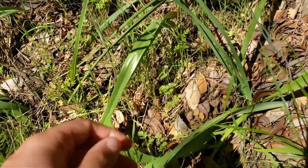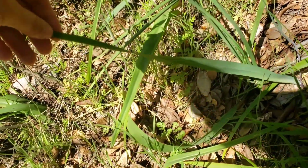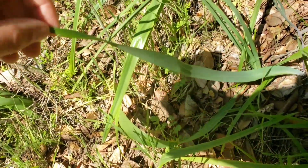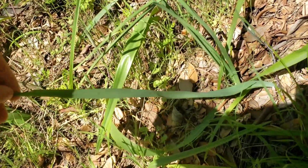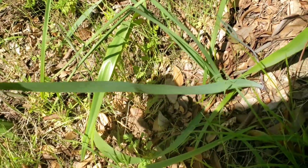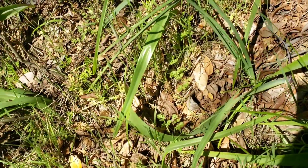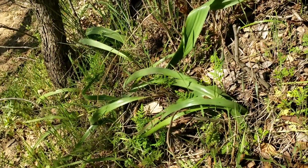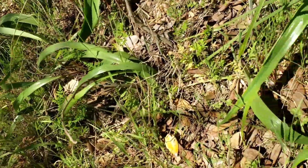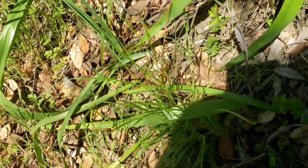Here we've got a scene of a whole bunch of really wide, kind of glossy, grass-looking leaves, right? Kind of look like a big old grass, but this is not a grass at all. It is a monocot, but it is not in the grass family, Poaceae. This is what's called a feeder leaf, and this is attached to a bulb underground. What the bulbs do is send up these feeder leaves to capture all of the sun they can possibly get, and they store energy in that bulb, and if they can get enough energy, they will send up a flowering stalk.